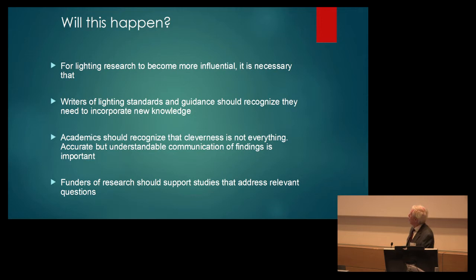Will this happen? Well, to become more influential, it's necessary for writers of lighting standards and guidance to recognise they need to incorporate new knowledge. If you look at what you basically get, it is a table of illuminances and lots of things around it. Can we incorporate new knowledge in there? Now, if you're an academic, and most lighting research these days, well, it's not quite true. Lighting research on light sources and luminaires and so on, control systems, is commercially sensitive, so you don't hear much about it until the product has been produced.